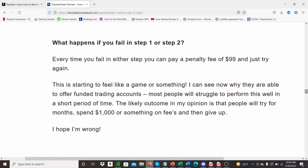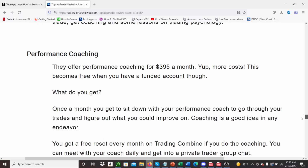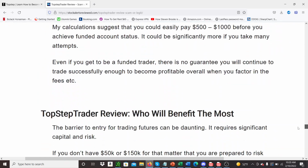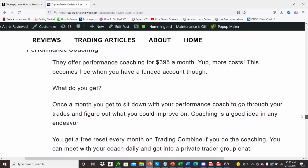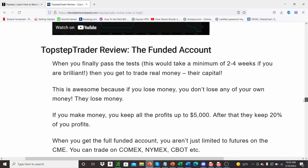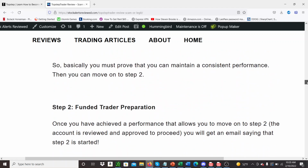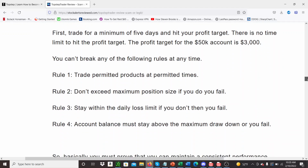I think I have a table somewhere that summarizes it. Let's have a look. Just a quick check. No, maybe not. It's on the website though, so you can go and see all the rules. They're not super complicated, but they're not straightforward either. You really do have to be a successful options futures trader to be able to pass it.